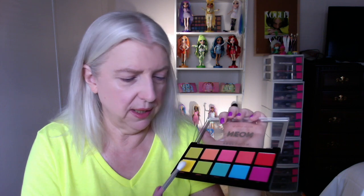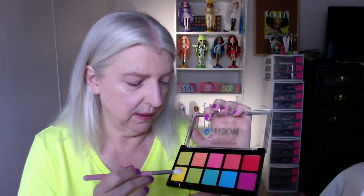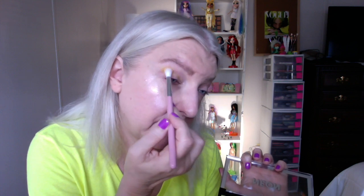I'm just tapping my brush into this. By the way, this is a vegan, cruelty-free palette. And the reason why that's such an amazing big deal is how many times have you seen bright, bright shades like that and have them be vegan? Not very often. Okay, so I'm going to start on the outside corner and do small circles. I didn't really know how much product to pick up, so I just very lightly tapped my brush in there. Okay, so now I have some idea what I'm working with, so just go back in and pick up some more.